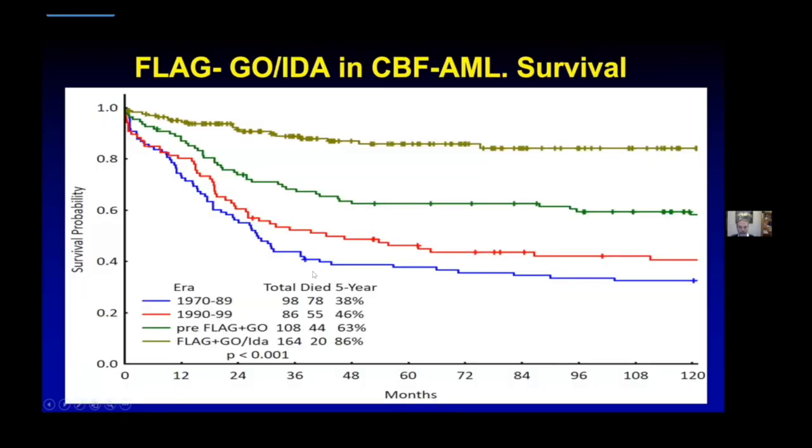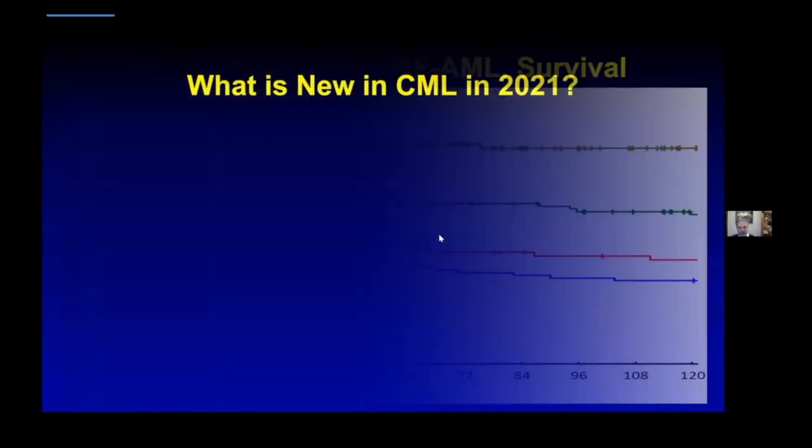And here's the data. So before 2000, before we started using the FLAG with Mylotarg, the cure rate was about 40%. The gold curve is the cure rate since 2010. 80% of the patients are potentially curable. The key is to use this antibody Mylotarg or gemtuzumab ozogamicin that targets CD33. It's very specific in killing those core binding factor leukemia cells.